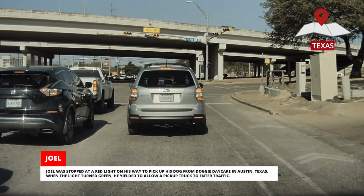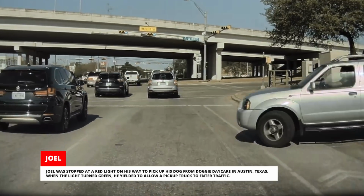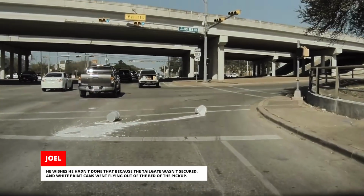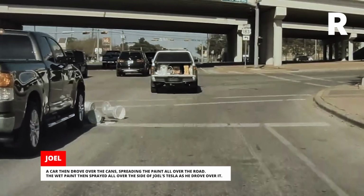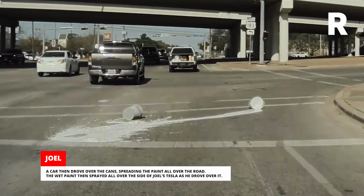Joel was stopped at a red light on his way to pick up his dog from doggy daycare in Austin, Texas. When the light turned green, he yielded to allow a pickup truck to enter traffic. He wishes he hadn't done that because the tailgate wasn't secured and white paint cans went flying out of the bed of the pickup. A car then drove over the cans, spreading the paint all over the road. The wet paint then sprayed all over the side of Joel's Tesla as he drove over it.